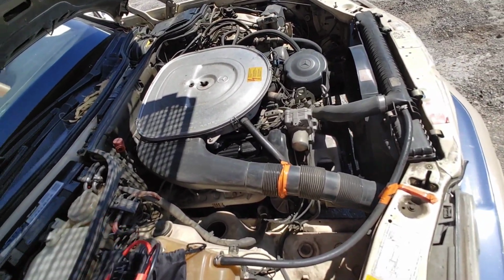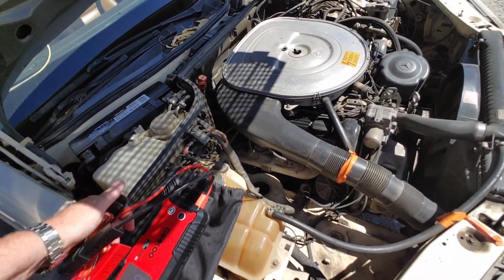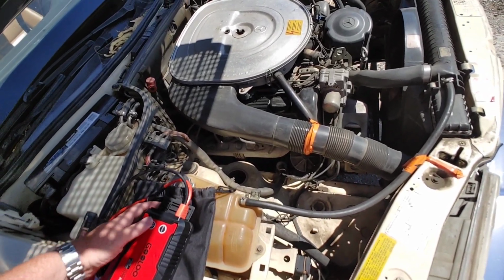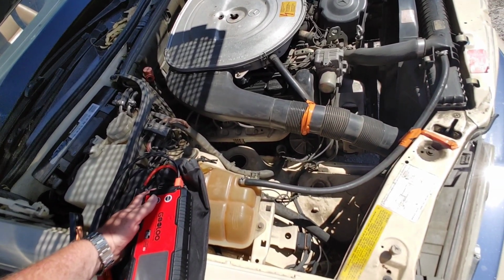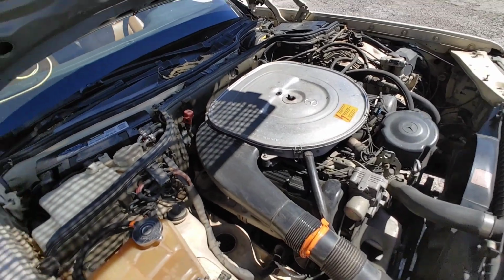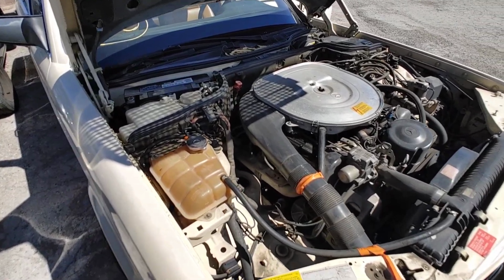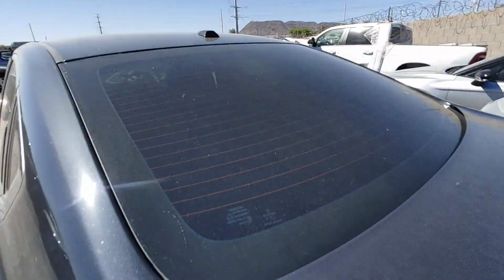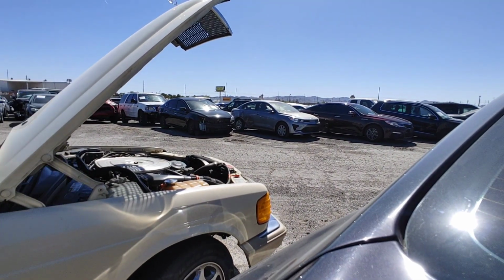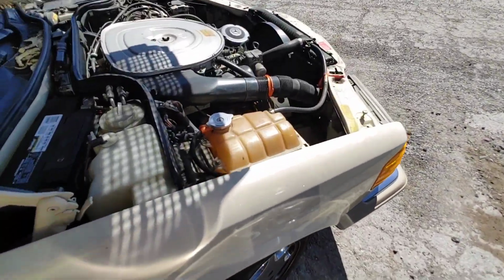Oh my God. She's running a little bit better. It sounds like she's just starting to get that bad gas out of the way. There she goes. She's starting to come up. All right, let me put you guys right here while I get my jump pack and make sure she's off. All right. Seems to be running good now.